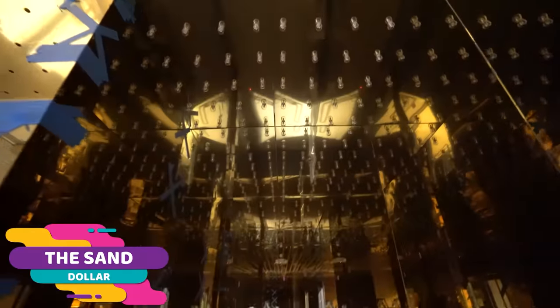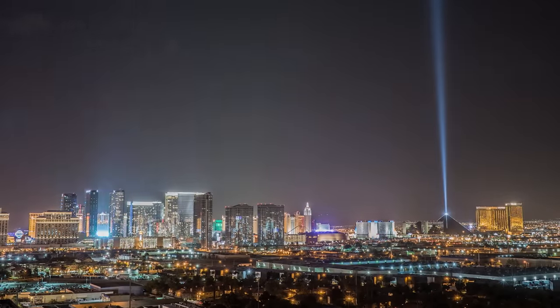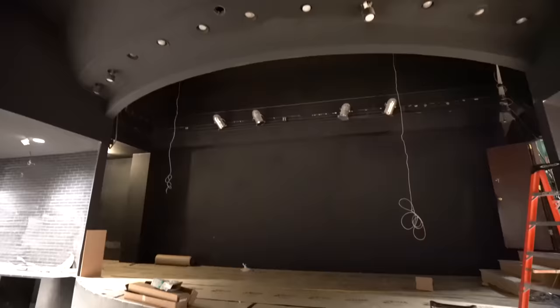So this is the new Sand Dollar entrance. You can get in from the outside. They made this whole presentation so that the lights of the Plaza, which are a very popular spot down here to take photos, carry into the Sand Dollar. I will tell you, this is exactly what the Plaza needed, and I think it's going to really change the dynamic here.